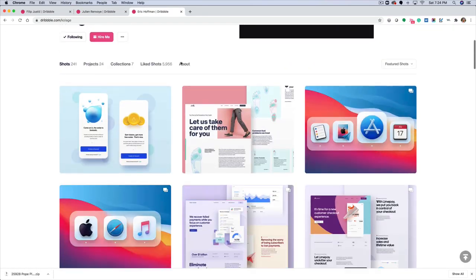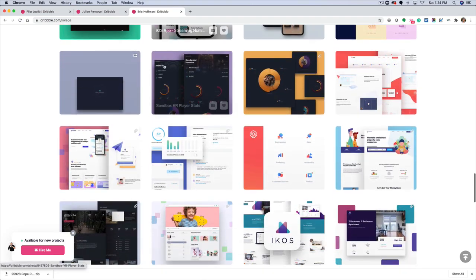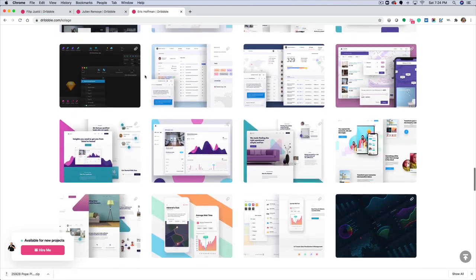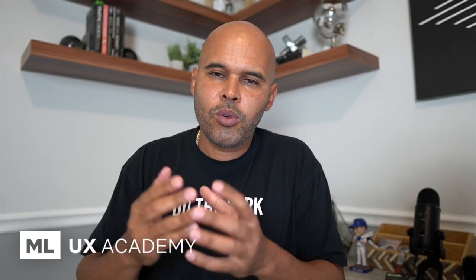Same with Eric's portfolio, just an amazing body of work, a collection of different techniques and different styles and things like that, but a strong body of work. So when I say visual UI design is the number one most important skill, these are the standards that I'm saying we should be striving for.